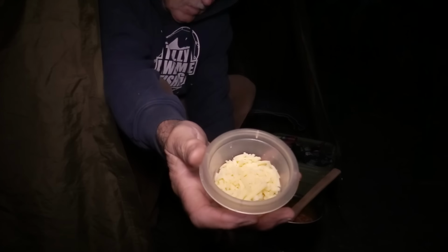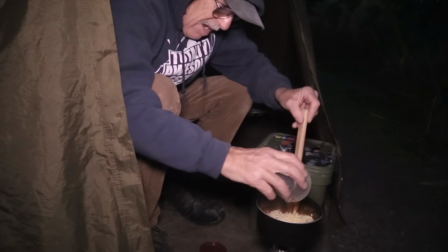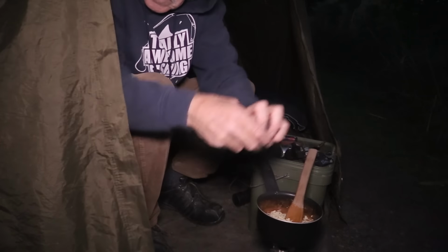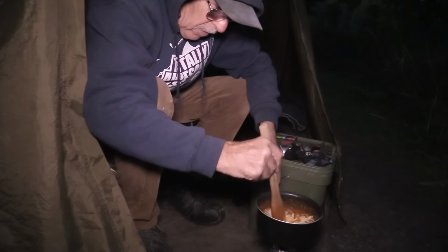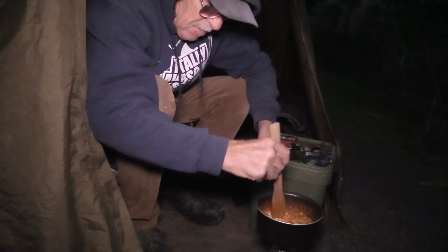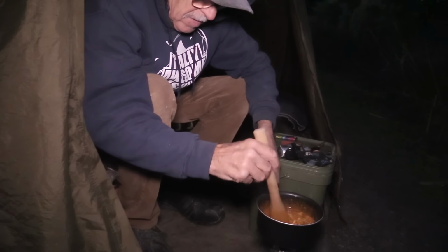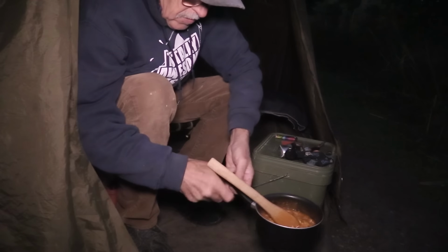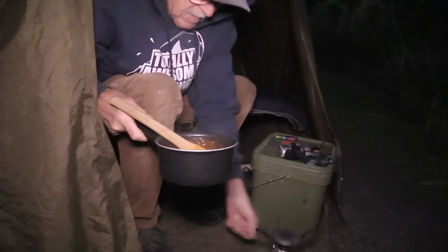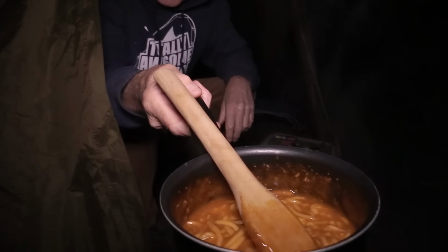Grated cheese there. I slipped up by not bringing some bread, what I call gnawing bread, a nice cob. And this cheese should melt, well it will melt, and sort of thicken it all up a bit. Keep it moving. Now I don't need a take now at the moment. Right, we're done, the cheese is melted. Turn this off. You can't beat it. Spag bol and cheese.